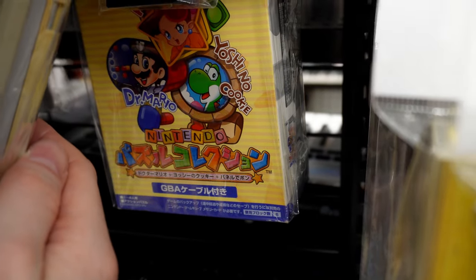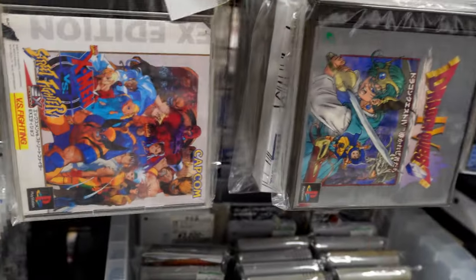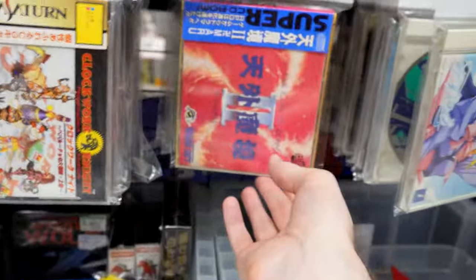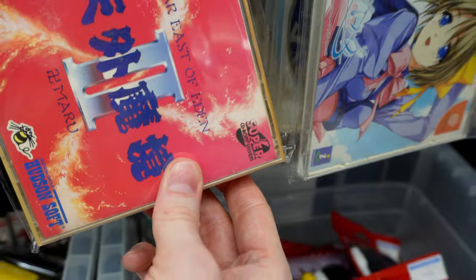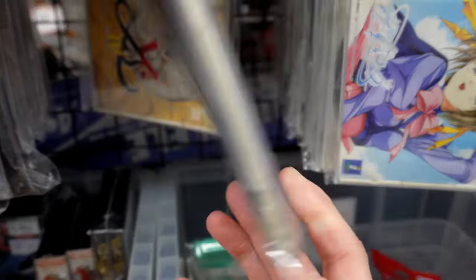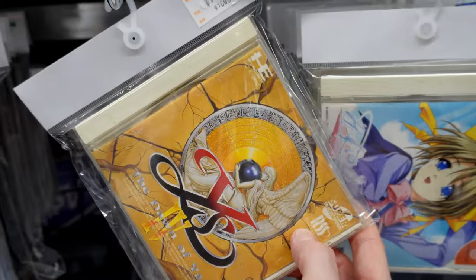Nintendo Puzzle Collection, here's a Jumper Pack for 880. A lot of stuff here, so much stuff. Ooh, Tarzan on the PlayStation, X-Men versus Street Fighter. Got Dekakeiji again, 3,850. We've got Tengai Makyo, 550, complete. It is super yellowed, very faded. Oh, we've got the Super System card for 550. There's a scratch on it. This is the CD-ROM Super System card. That is super cheap. We've got Ys also for 1,000 yen. Lots of cool stuff here.